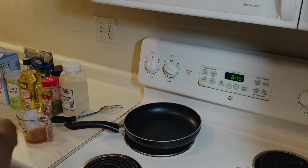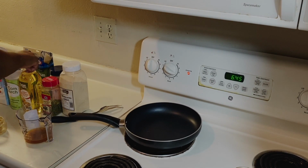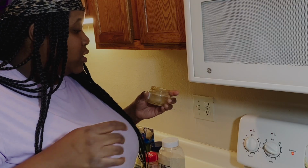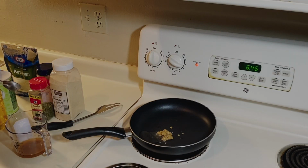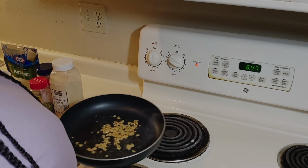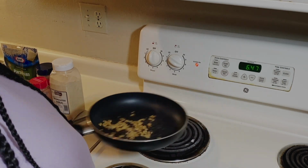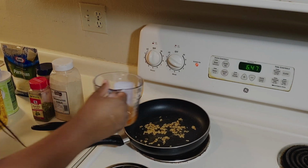So we turn our stove on medium-high, and then we're gonna put our pan, add a little bit of olive oil to it, like such. So we're gonna start with our minced garlic. I'm just a garlic lover. So we just let that saute until you start to smell it. And when you smell it, which I already do, because you don't want it to brown too much, you're gonna go ahead on and add your broth.